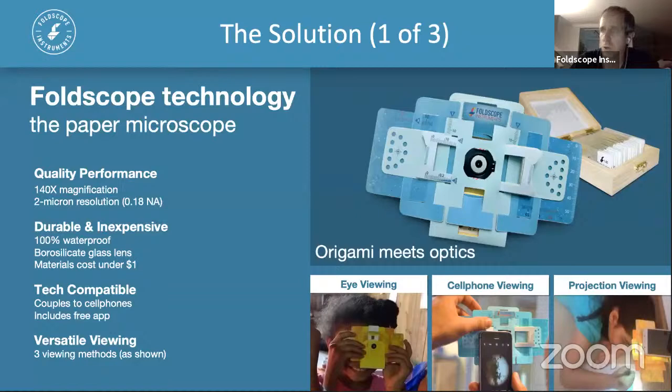And then there's actually a third method of viewing. So I think I mentioned two so far. You can see the eye viewing method where you just look directly into the Foldscope. I just mentioned the cell phone viewing. There's actually a third method where you can use a light source such as the flashlight on your cell phone. You take the same magnetic coupler and you flip it over, so it's the reverse polarity. You attach the light source to the back of the Foldscope and you can project an image of the sample onto the wall. And that's actually really useful for showing microscopic images to an audience so everyone can see the image at the same time.